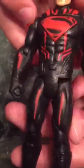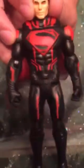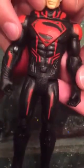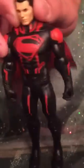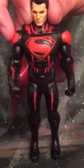I like how his armor looks textured. Yeah, he has a textured sort of look to him, and all of them actually have that. Like I said, these aren't quite as detailed as the multiverse ones, but those are $20, so these are a little bit more of a value. And like I said, it's the black and red suit. If you're a Superman fan, it looks really cool to me. I wish something like this would show up in the movie. I doubt it will, but it's a cool figure to have if you're a fan of Superman.